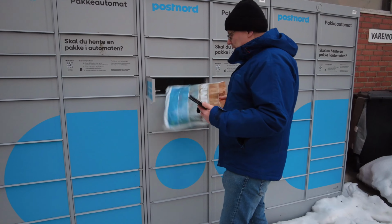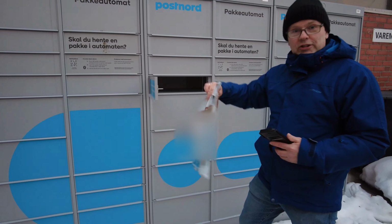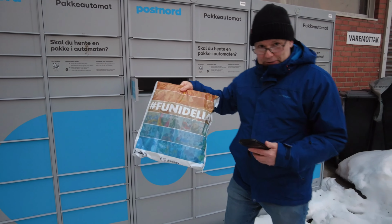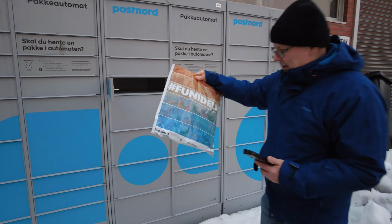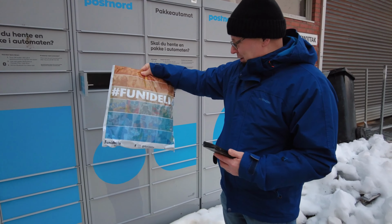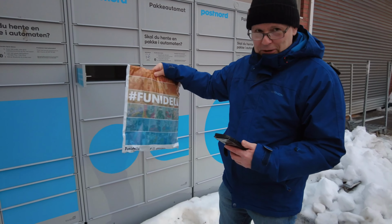Package out. Here is the dinosaur dress for my kid. So we can try this. He can try this one when we're coming back home.